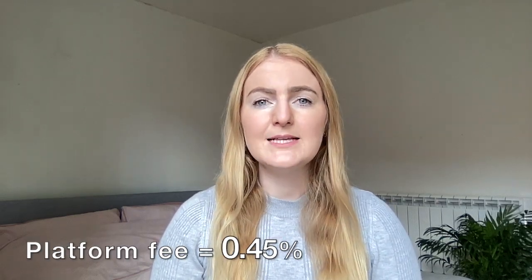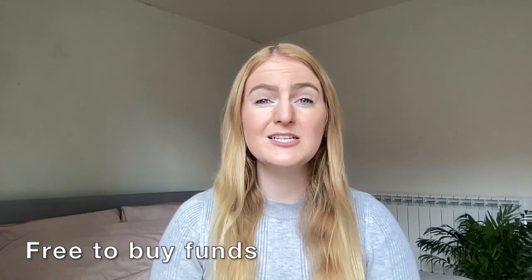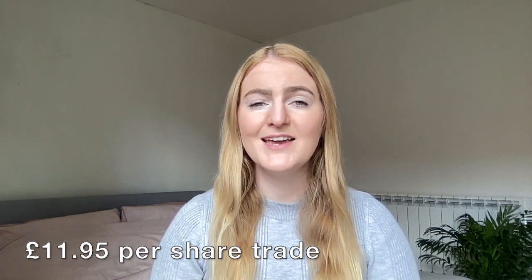The platform fee is 0.45%, so it's exactly the same as the Moneybox app that I just talked about. And the fee for buying funds is 0, so it's free to buy funds. The fee to buy shares is £11.95 per trade. So that's something to think about.